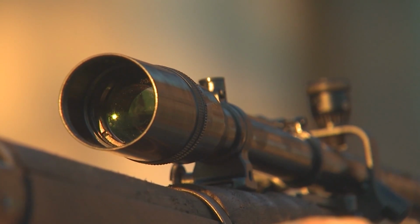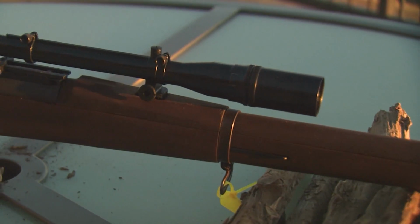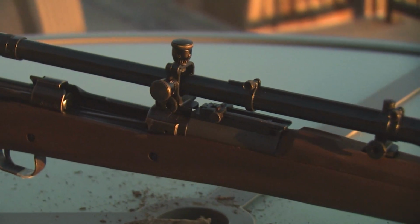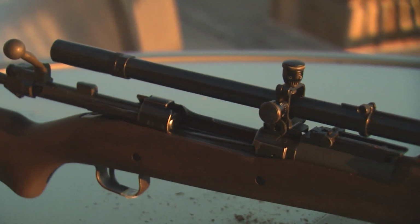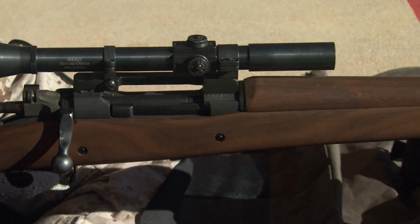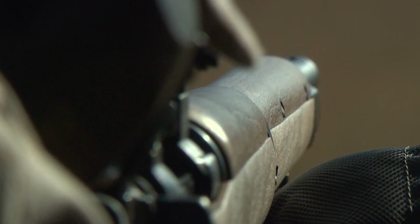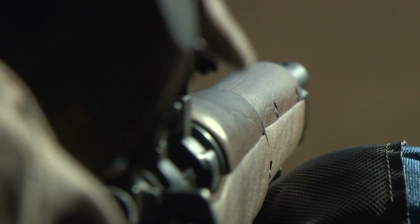Today I was shooting the sniper rifle, the 1903 A1 with the long Unertel scope. Every time you see guys bring this out, everybody just runs over like kids in a candy store looking at candy. It is the U.S. Marine Corps sniper scope, the Unertel, and it requires an unusual process after every shot.